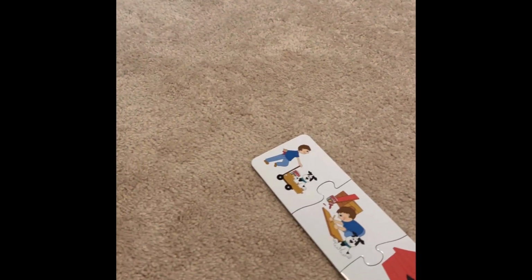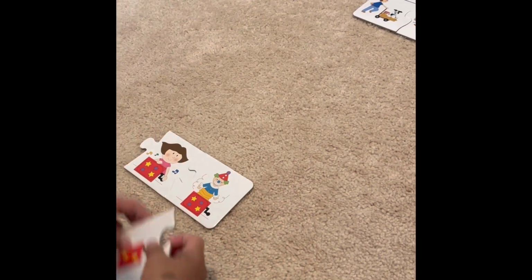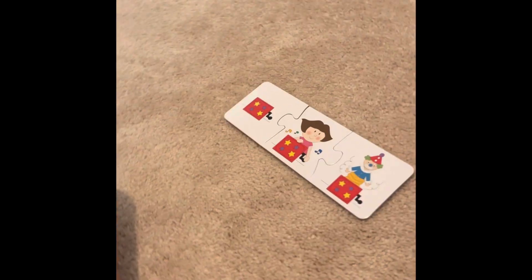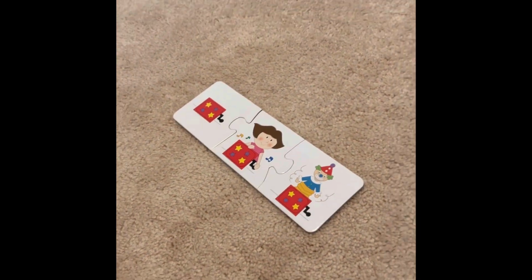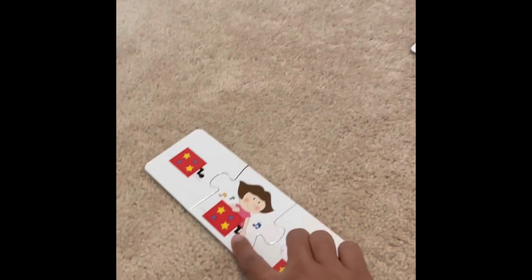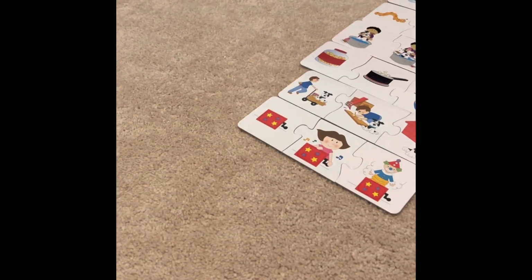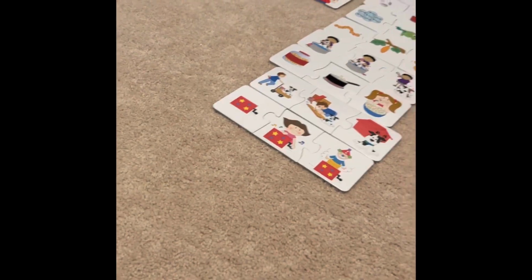Good job. Okay, next. Oh, look. We've got a lot already. Oh, nice. What's going on? It's a toy box. It's a jack in a box. See? What do you call this? Turn the knob and then the clown will come out. What about these? That's your next one.